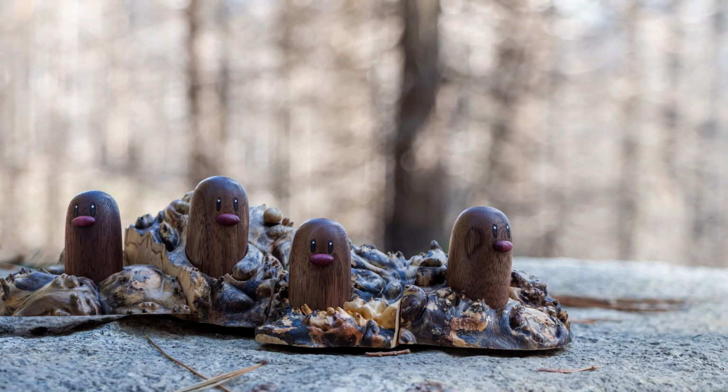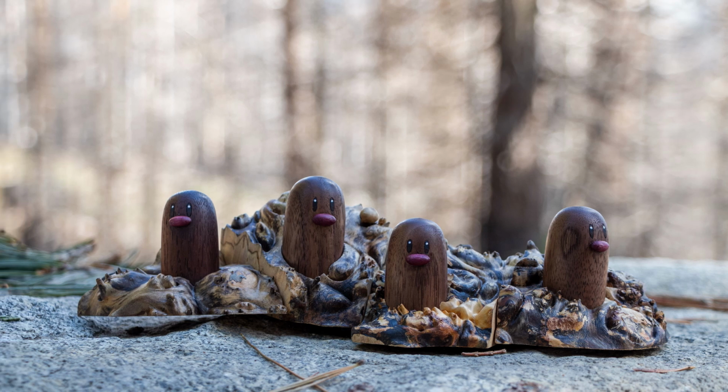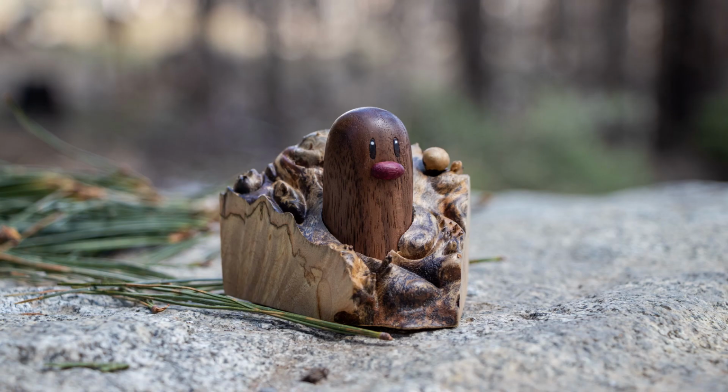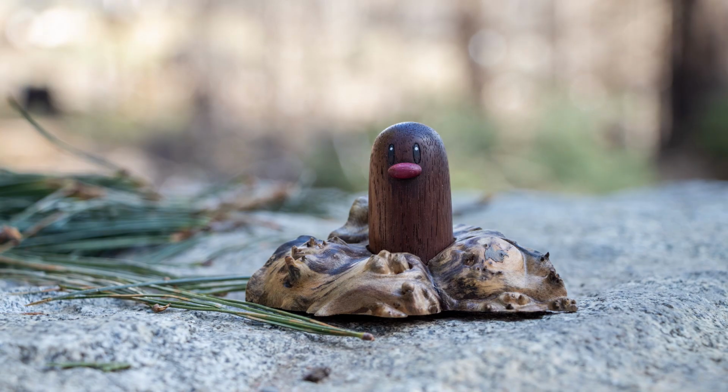Now for the more ridiculous side, my friend that I mentioned in LA, Kate from Bow and Harrow Workshop, we collaborated to make these Diglets. This kind of started off as a joke, but then turned into something completely overkill. They were turned by Kate from walnut, and then we fitted them into these overkill Buckeye Burl maple bases, and then I carved in the eyes and some purple heart noses.